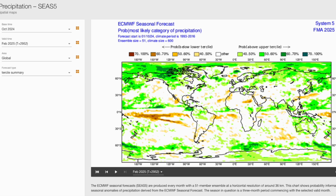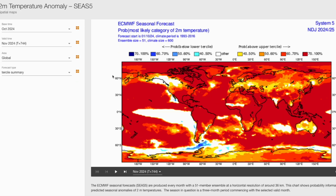Now, the final run I just wanted to have a look at is the 2 metre temperature anomaly. Again, these are based off climate periods. You can see here from 1993 to 2016, and because of the warming climate, as we hear every year, the planet's warmed by this much, or it's been the hottest year for the planet on record, we're expecting to see reds. We are expecting to see overwhelming reds across much of the planet.